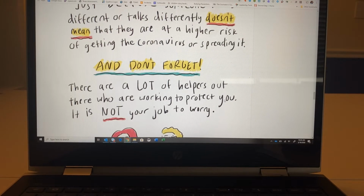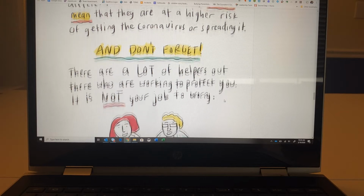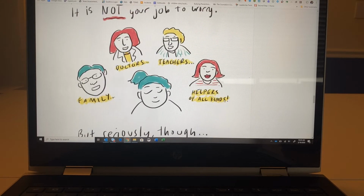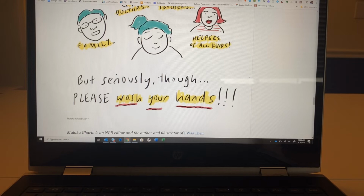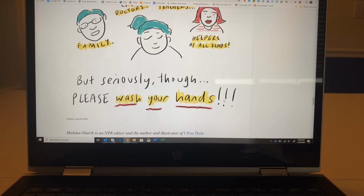And don't forget, there are a lot of helpers out there who are working to protect you. It's not your job to worry. Okay, we have doctors, people in your family, teachers, counselors, administrative people all over the world are trying to help each other in this situation. But seriously though, please wash your hands. That's one of the important messages in helping to prevent this virus from spreading.